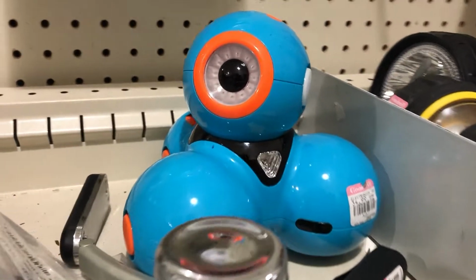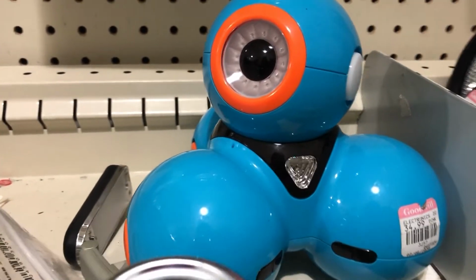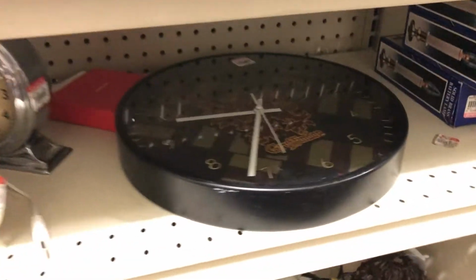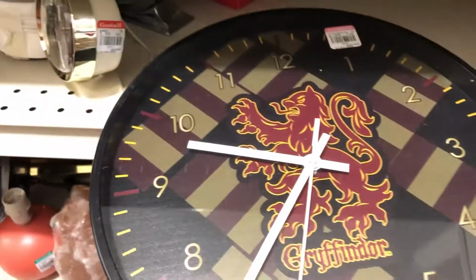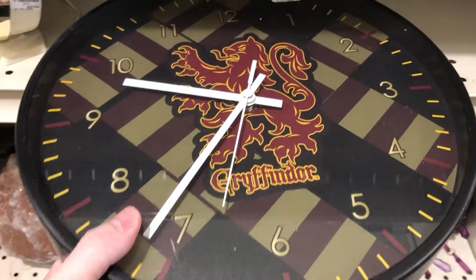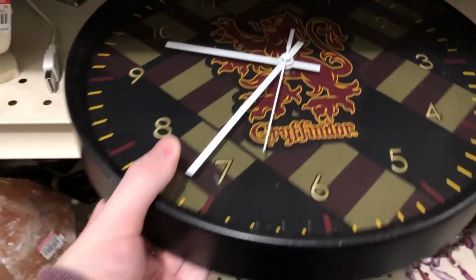Looks like a mini little telepresence robot. I actually remember this from the Living Computer Museum. I guess you never know what's going to show up at Goodwill. Flashlights. Ooh, Gryffindor clock. That's definitely a bit more interesting. I'm going to have to consider this one. $5 for a Harry Potter nerd like me.